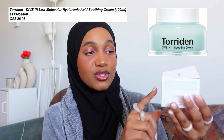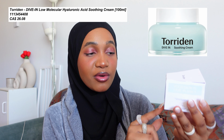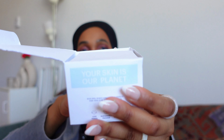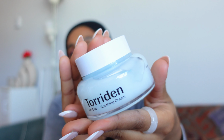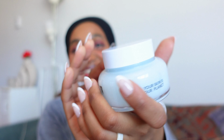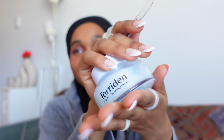To go with that, I got the Toridon Dive-In Soothing Cream Low Molecular Hyaluronic Acid. I love this jar. It also comes with a tiny spatula like this. So cute. I can't wait to do my skincare. I cannot wait to use these products.